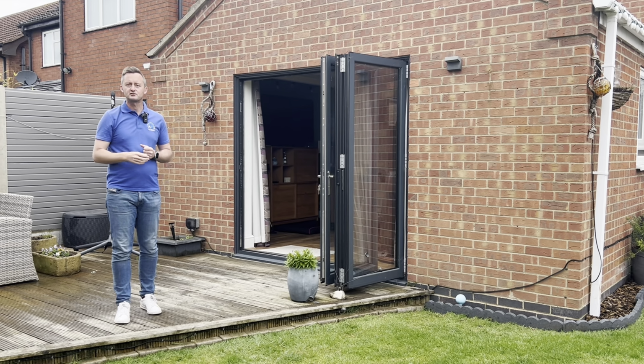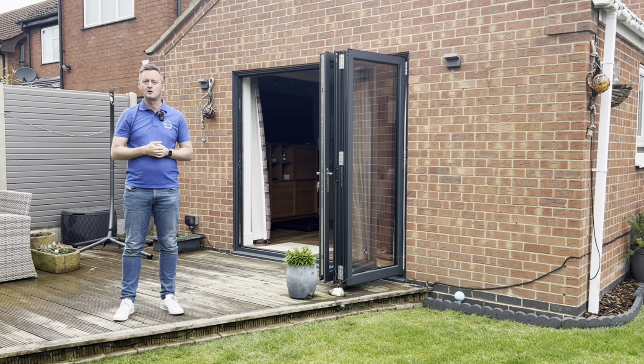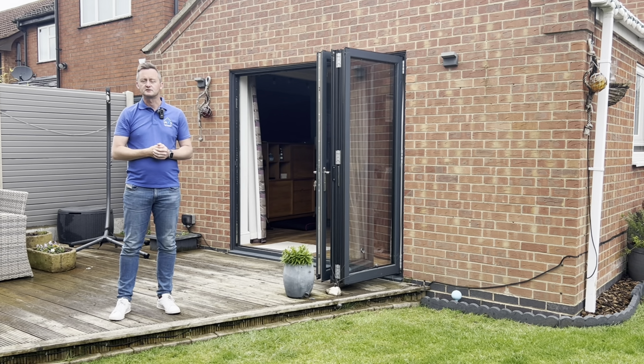We're about 2 minutes from the village hall. You're backing on just the other side here, you've got the playing fields as well. And obviously around the corner from the school, so it's a great spot.